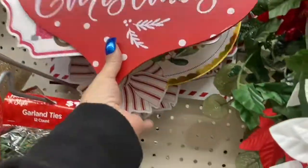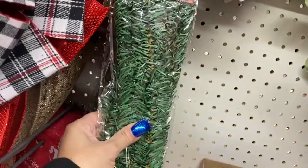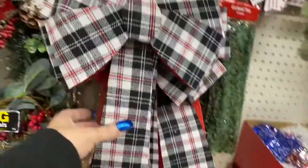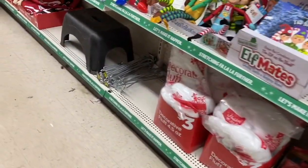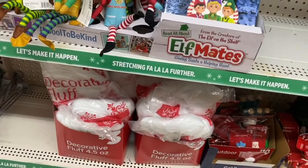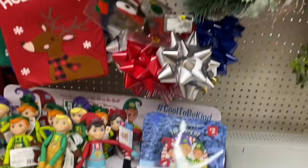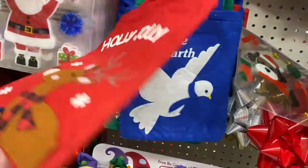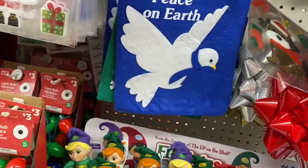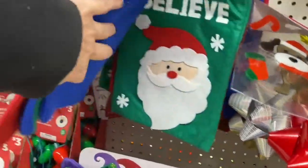So that Merry Christmas one, I guess it's just cardboard. That's $1. And here's some garland ties. Those are $1. And look at these. The plaid bows. Those are $2. And here's some wreaths. So along the bottom you have that white fluff. Then you have some little elves over here in the little storybooks. Then you have these little felt novelty bags for $1. Holly Jolly with Rudolph, and there is Peace on Earth. That's the green one, Santa, I believe.